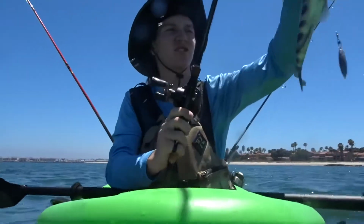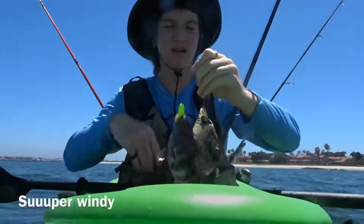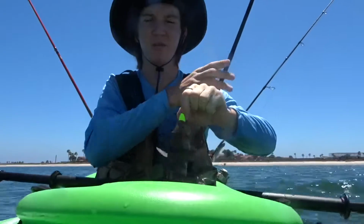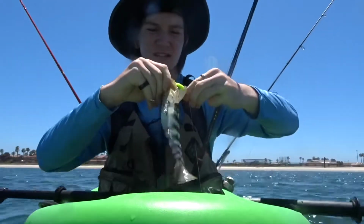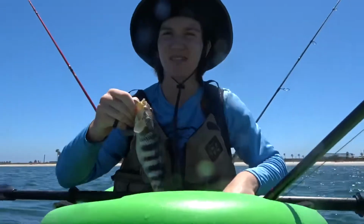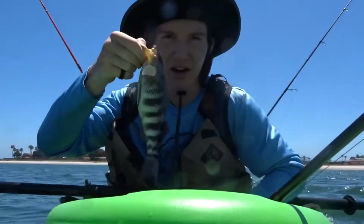Too big, he's a little chunk, but it's been a while since I've seen one of you. I guess my hook sharpening worked. That is number 5 of the day. Yeah, he's got a little anchovy or something in there. Stayed hungry. All right, we'll release him.